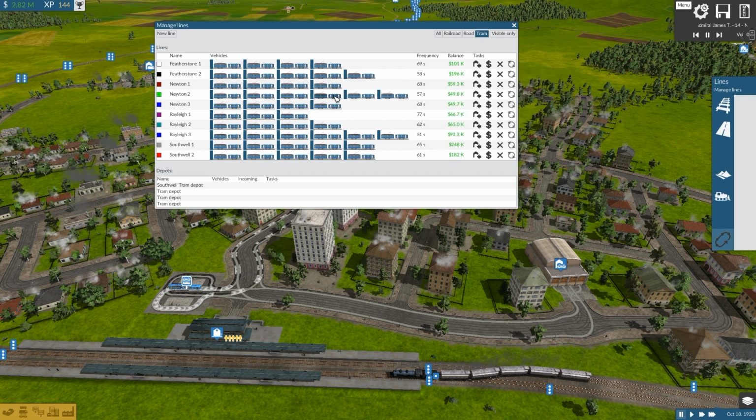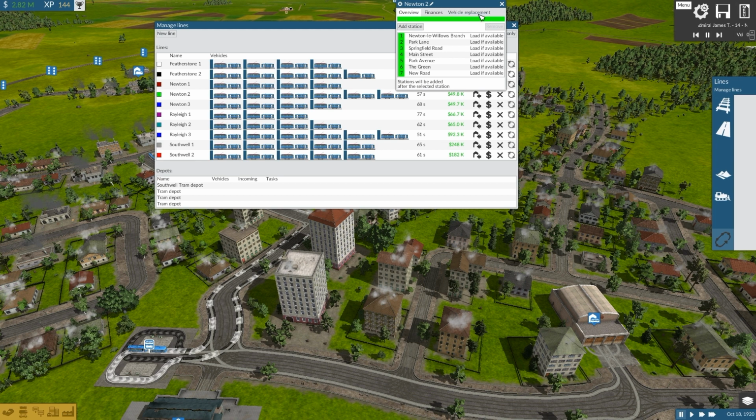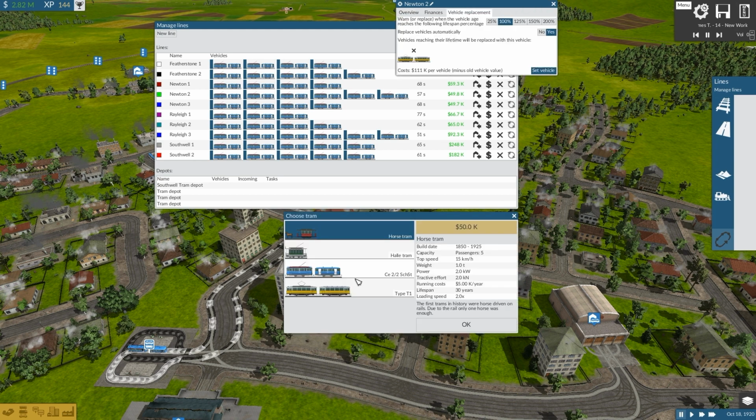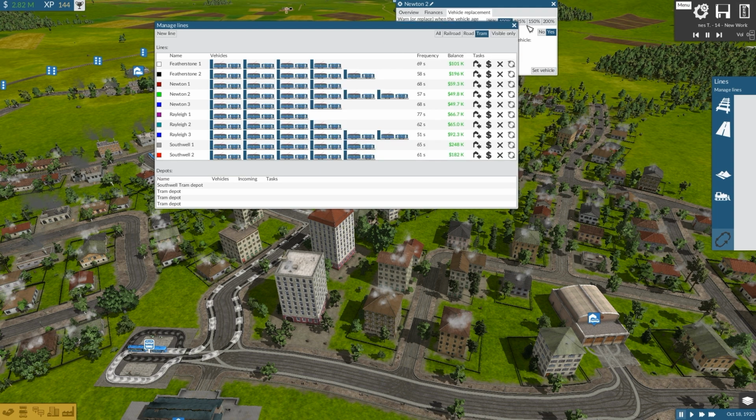And let's also check this new tram, shall we? Come on, let's go back to the line. Look, this is it. It's the Type T1. From this Type T1, built by Gotthard Wagenbau Botman, an example is still running as a museum train. Really? Alright, so yeah, real stuff from real history.